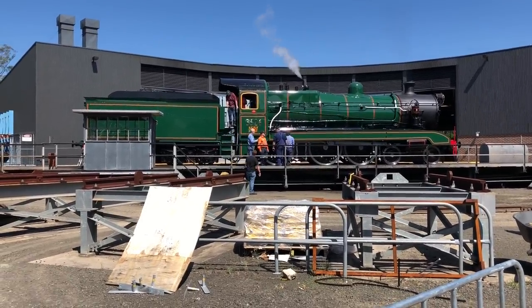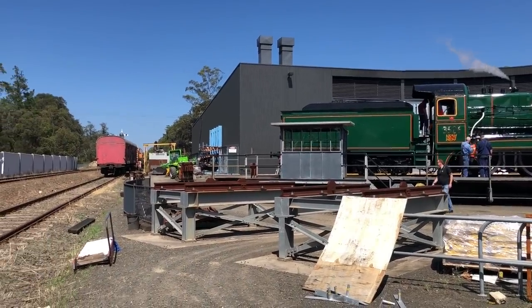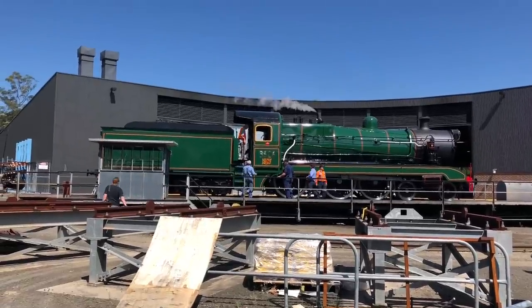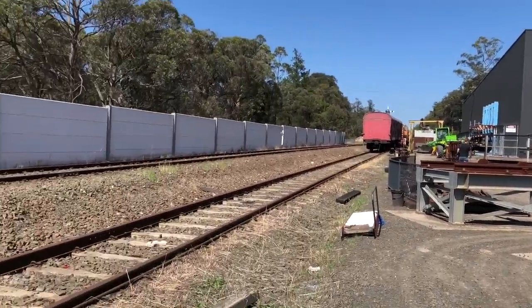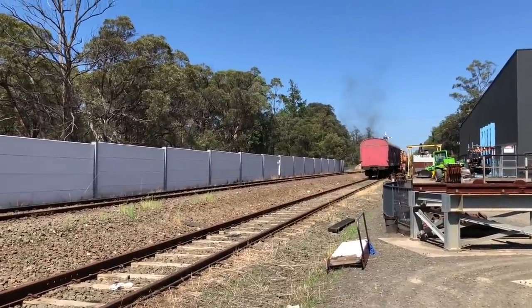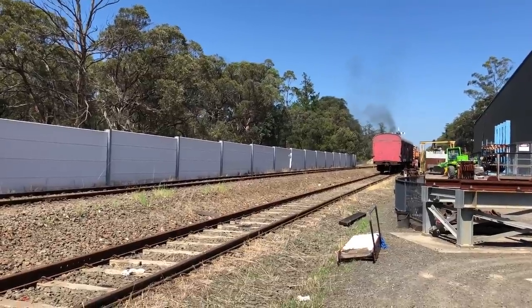I am at Thirlmere filming for the 2018 Thirlmere Festival of Steam. As you guys probably would have seen in the previous video, I just filmed the unveiling of locomotive 3526. So now I'm just going to film a few bits and pieces here and there. And here we have locomotives 3016 and 2705 hauling the service back from Buxton into Thirlmere.